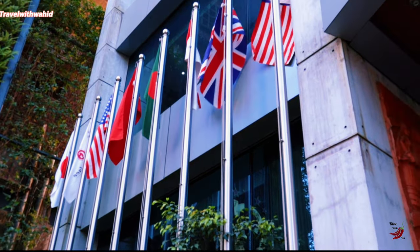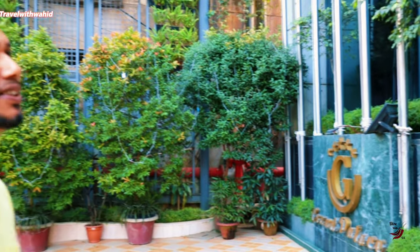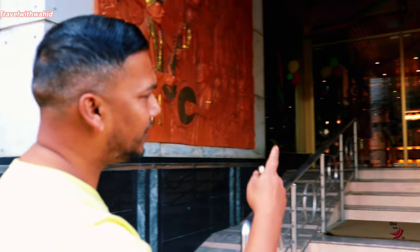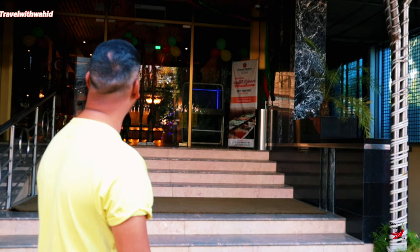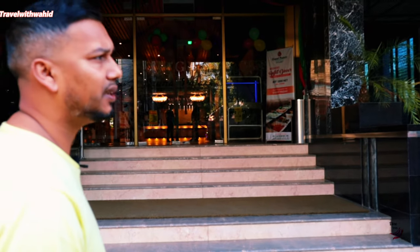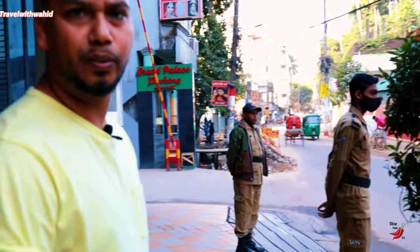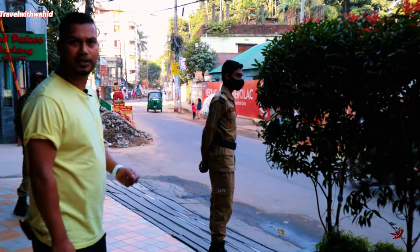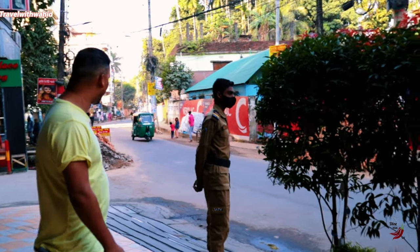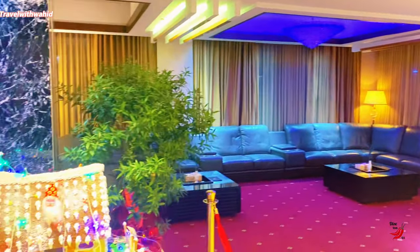We've got international flags there as well. So let me just show you. So you go through, this is the main entrance, the main doors are there. So I'm just gonna head towards the entrance a little bit. But before I do so, let me show you around. So you can see the security guards on that side, and the main road is actually on this side here. We've gone in, I'm just about to check in to the check-in counter.